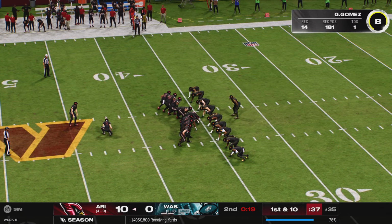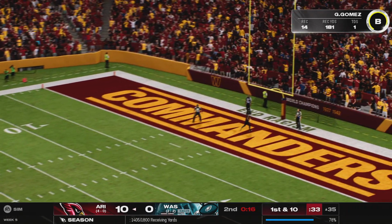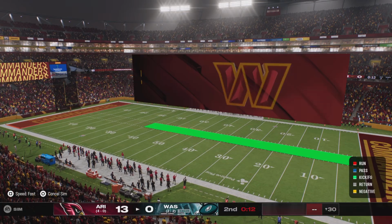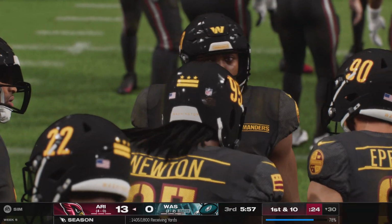Jake Moody now on for the field goal. This will be kicked from the 42. It's a 52-yard attempt. And his kick here is good. And that will extend their lead even further. So he's been automatic to this point of the season, and he... So here are the Cardinals to take over. They're working on it.